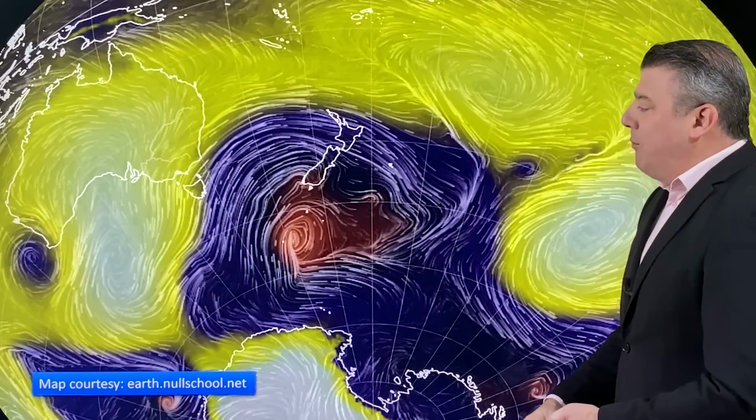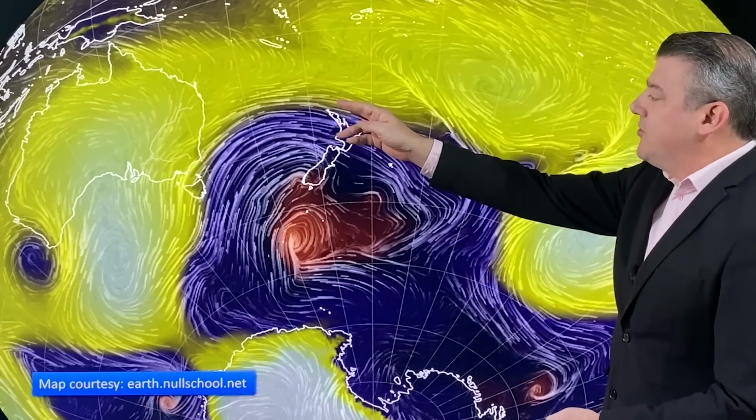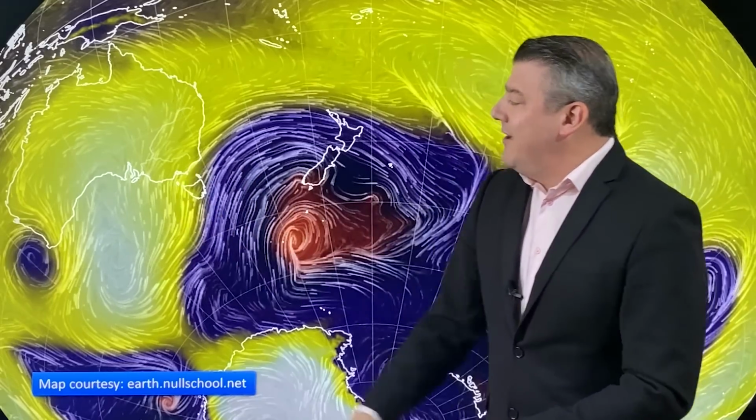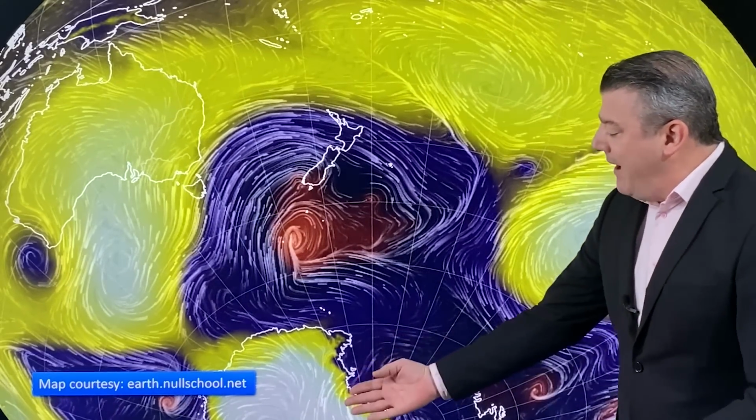So here is the storm system itself, parked directly south of New Zealand. Very low air pressure, down to the 950s hectopascals. So that's very deep, and it stretches all the way up to the top of New Zealand and all the way out to the edges of Victoria and Tasmania. And it's scooping up airflows from parts of Antarctica, which, as I said yesterday, is a little unusual.